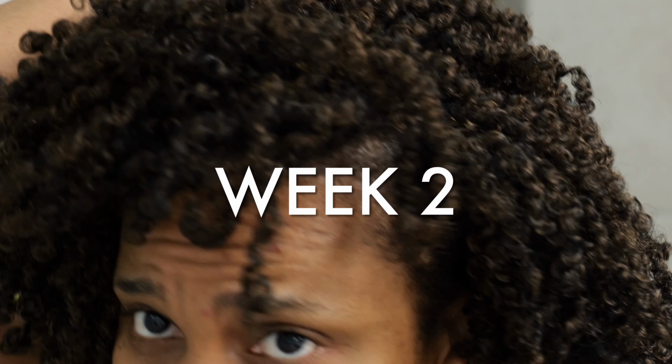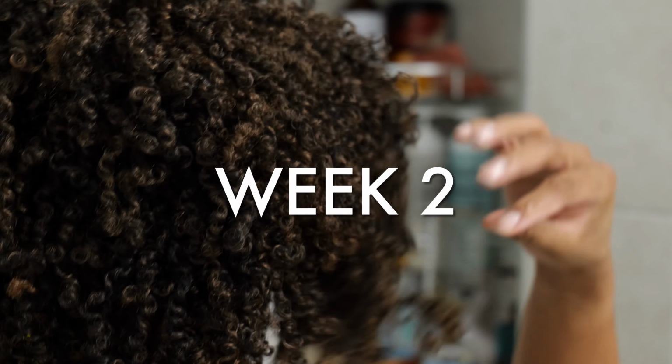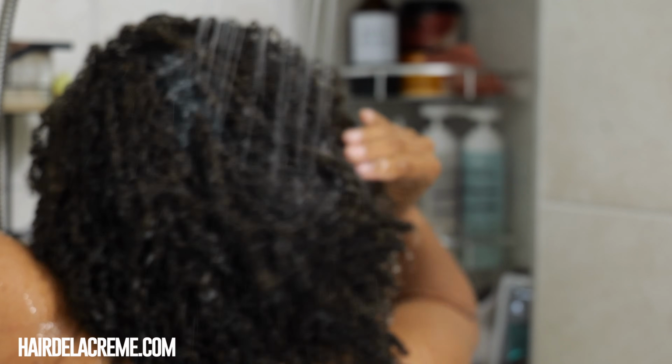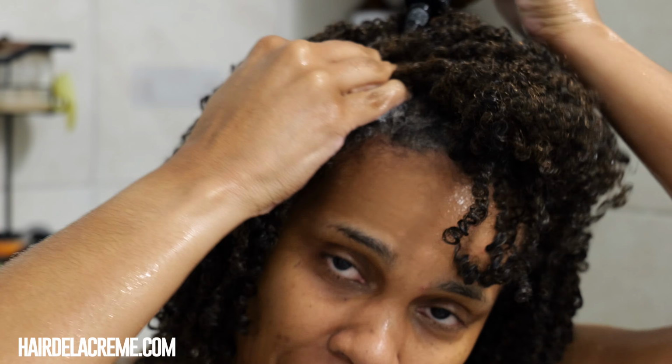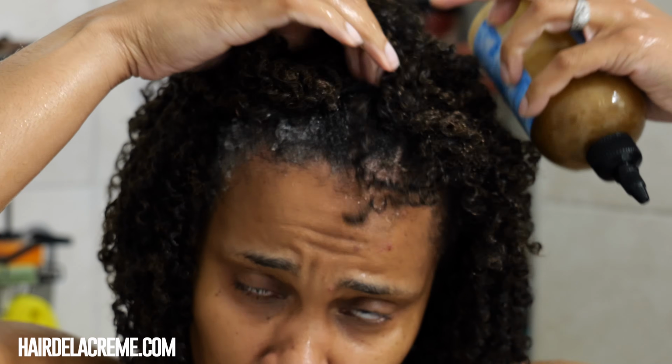Now here's week 2. Week 2 is wash week. I don't wash my hair every week, I wash my hair every 2 weeks. I do apologize again, new camera, it didn't focus, but I'm showing you guys me washing the hair because of course if you're going to keep it in for more than a month, you're probably going to need to know how it holds up with washing your hair.